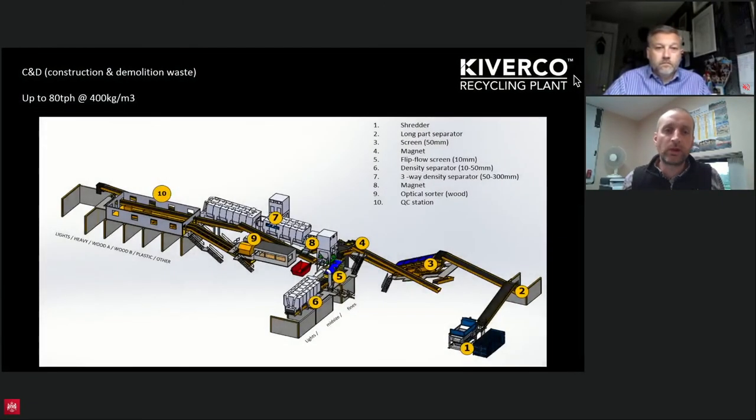And then we get into more automated processes. Whenever the tonnages increase and the customer wants to use less manual labor, then we add things such as pre-shredding, more air separation, optical sorting, more equipment to mechanically sort the material and allow them to handle more volume but use less people.